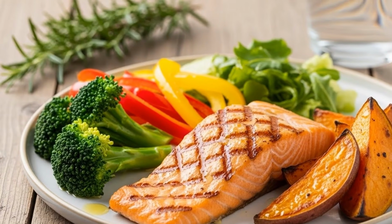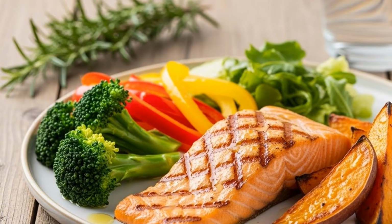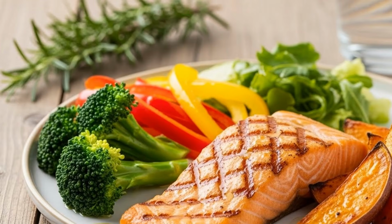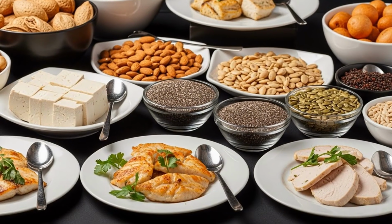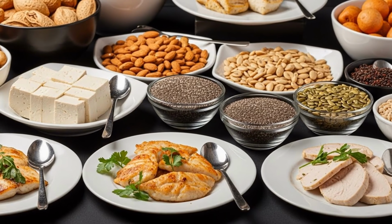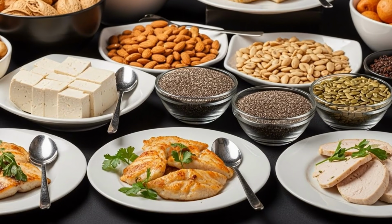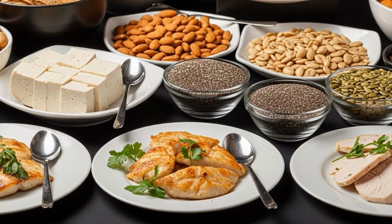B. The danger of added sugars. Conversely, foods containing high amounts of added or refined sugars, such as baked goods, sodas, and candies, lack fiber and other mitigating nutrients. They lead to an immediate, massive surge in blood glucose, triggering an acute stress response from the pancreas and exacerbating insulin resistance. Strict avoidance of these items is non-negotiable for effective glycemic control.